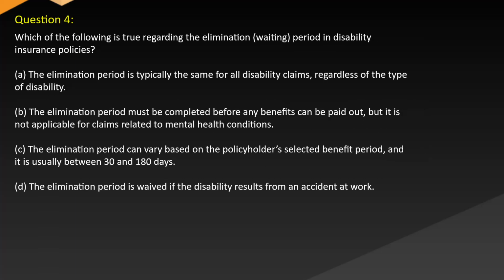Question 4. Which of the following is true regarding the elimination waiting period in disability insurance policies? A. The elimination period is typically the same for all disability claims, regardless of the type of disability. B. The elimination period must be completed before any benefits can be paid out, but it is not applicable for claims related to mental health conditions. C. The elimination period can vary based on the policyholder's selected benefit period, and it is usually between 30 and 180 days. D. The elimination period is waived if the disability results from an accident at work.